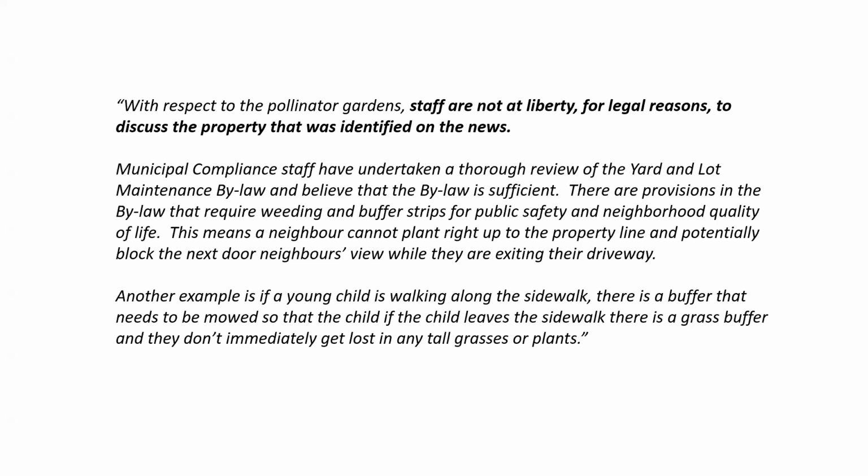The reason that we have it is that we need to keep people safe. For example, if a young child is walking along the sidewalk, there's a buffer that needs to be mowed so if the child leaves the sidewalk, they don't immediately get lost. All right. So I'm like, that's fine. Okay, sure. I can't argue with that.